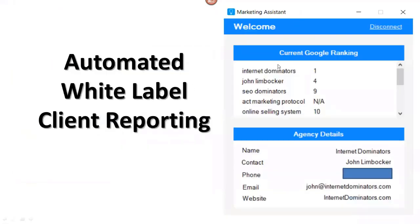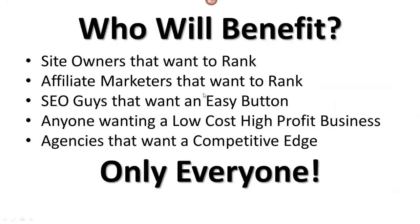And then here, this is a screenshot we call, on the front, Marketing Assistant. That's the white label, so nobody really knows. It's called SitePop behind the scenes. And it shows the agency details, the keywords, and where they're ranking.